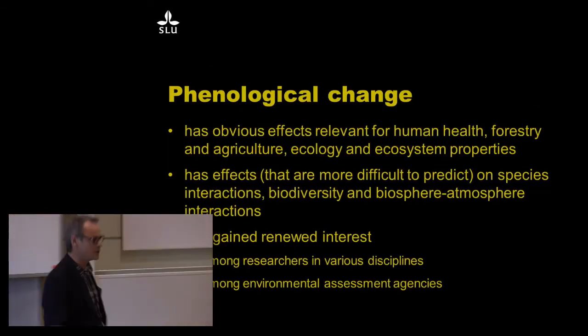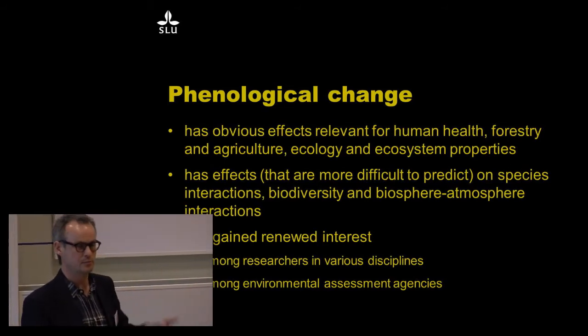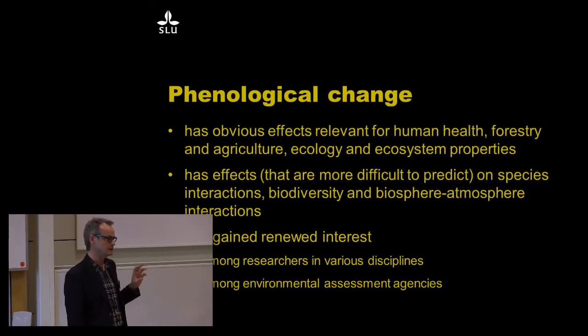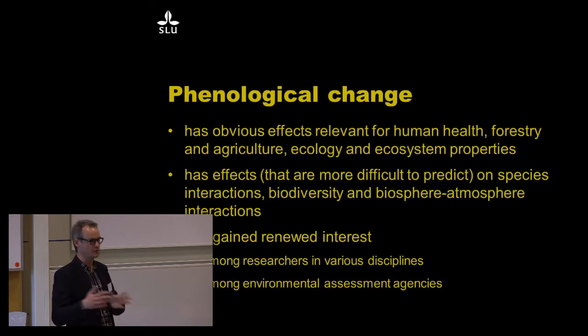So anyway, we do have very obvious effects of climate change on phenology that have fundamental effects, both on health, economics, and perhaps environmental protection also. We do have complicated effects, at least effects that are difficult to predict, like interactions between species. I mean, it is difficult to predict what's going to happen if somebody changes one week and somebody else depends on that change. We have the famous examples from the Dutch and UK systems with birds and insect larvae and leafing data that's been studied quite a lot.